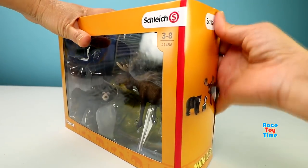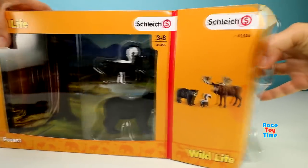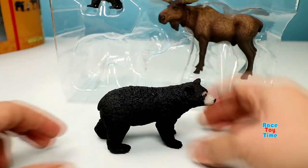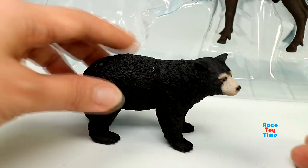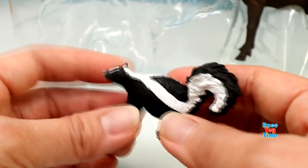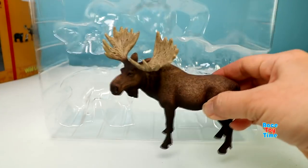And the last, we have the North American forest animals. Here is a black bear. Here is the skunk. And the moose.